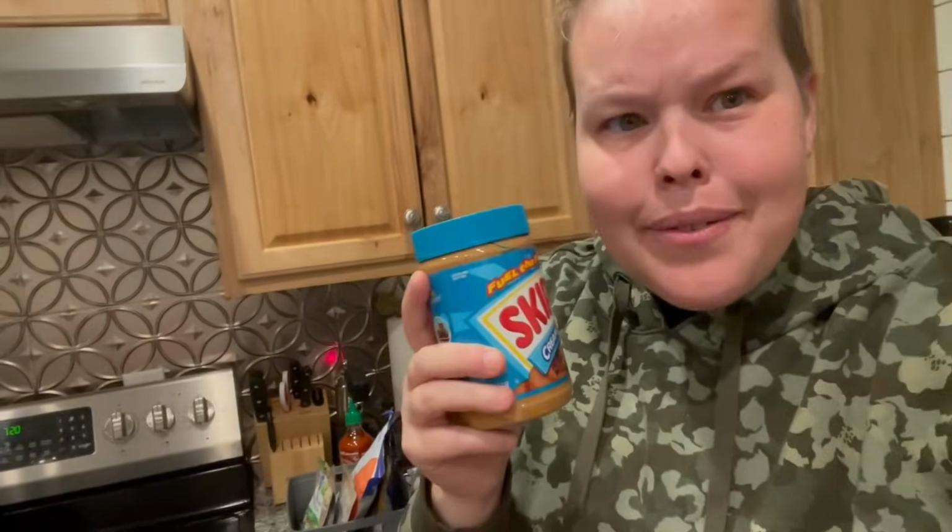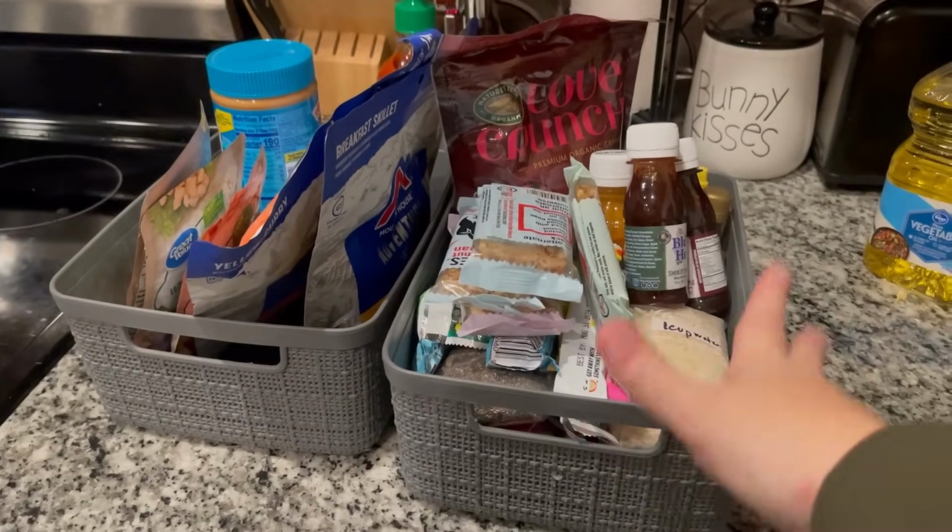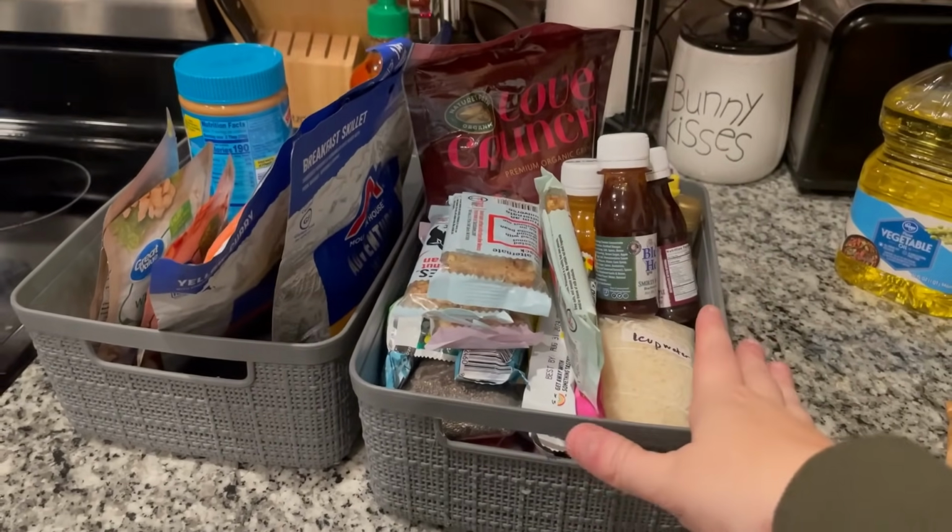Okay, last but not least, Skippy peanut butter. I already had this. It's still good. It hasn't even been opened yet, so this is definitely going with me. And now comes the hard part. I have to figure out what I have in my pantry that I need in these boxes, and I'm doing really well on space. Again, not even organized, and that cut down so much of the regular clutter.